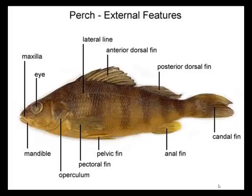Quick review of the external features. The maxilla is the upper jaw, mandible lower jaw, the eye. The operculum is the gill plate covering. The pectoral fin is on the lateral side, slightly posterior to the operculum. The pelvic fin is on the ventral side, so on the bottom of the fish. The lateral line runs right down the midsection of the fish, from anterior to posterior.